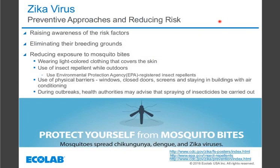So this is what we need to pay attention to in terms of safety, preventing risk. Raising awareness of the risk factors is what we're trying to do for you today. Eliminating their breeding grounds, that's something that a professional or government municipalities will get involved with, and you've seen Obama has put a lot of money towards this, so it's something that's being taken very seriously. And then that's something that you would work with your pest management provider on. These mosquitoes can be breeding from miles away, so there's things that can be done to reduce risk. It's not possible to eliminate them, but we can significantly reduce the risk.